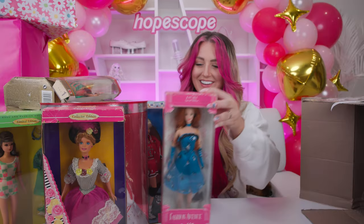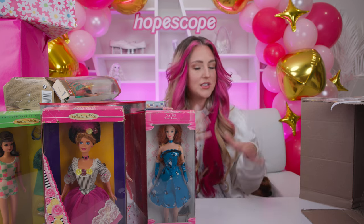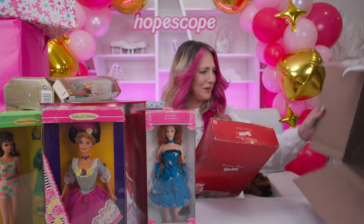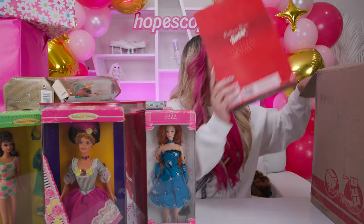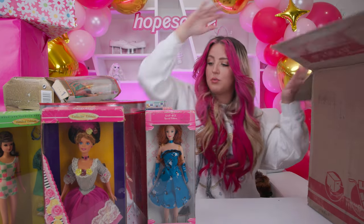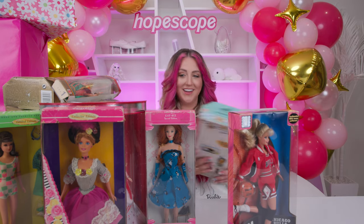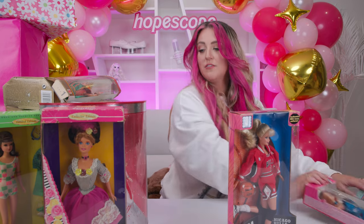Oh, she's so cute. Okay, that was a fun box. It was another kind of 90s box. I like it. We had a little bit of everything in that one. I think my favorite one from this box is probably NBA Chicago's Barbie. That one was so fun. Okay, and then of course the red.